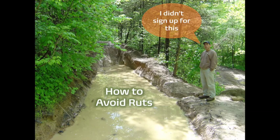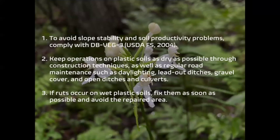How to avoid ruts. First off, we need to comply with our forest plan. And by doing that, whenever I analyze the soils for a project, I create a map. And I include that in my specialist report to show them the soils that they need to absolutely operate. We need to have limits on operational seasons. The second thing is that when we do put roads on the land, we have got to keep operations on these soils as dry as possible through location, through proper BMP implementation and maintenance. And then finally, if ruts do occur, fix them as soon as possible and avoid that area, avoid the repaired area, and keep it out of any further operations.